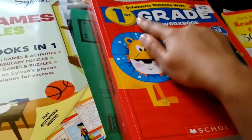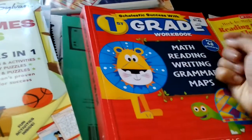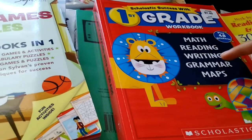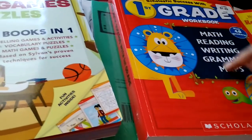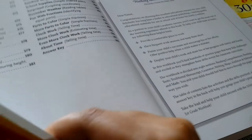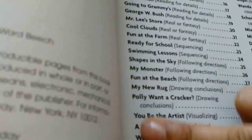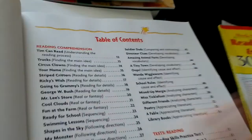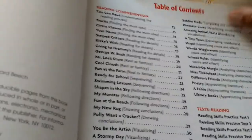Then we have this Scholastic first grade workbook. I got this from Costco for about $7.49. It includes math, reading, writing, grammar, and maps, but I got it basically for reading and grammar. You can see here it says reading comprehension. You read a story similar to the other one, but I got two in case she gets bored of that one, then she can try this one.